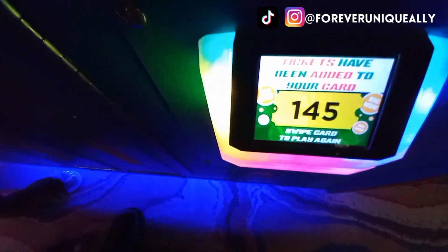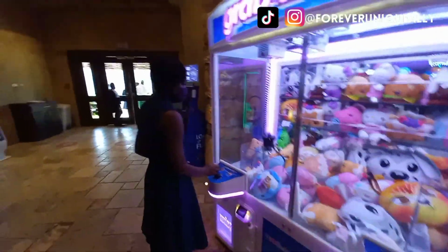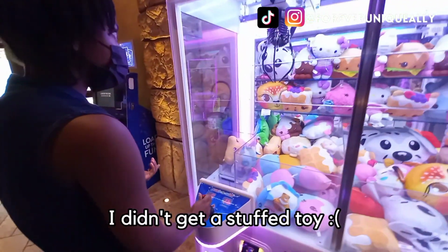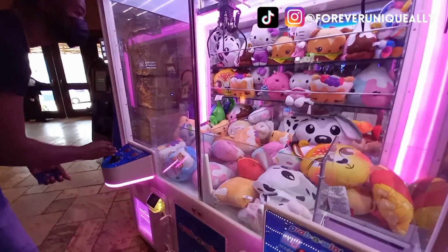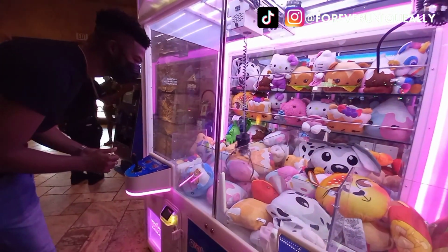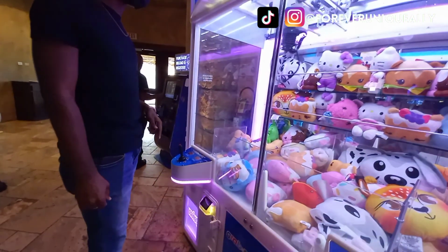In the end, we won a total of 145 tickets, so that's nice. Was like, oh, let me show you how it's done. Newsflash, you didn't get it either, so I was really looking forward to winning one of those stuffed toys, but it's okay.